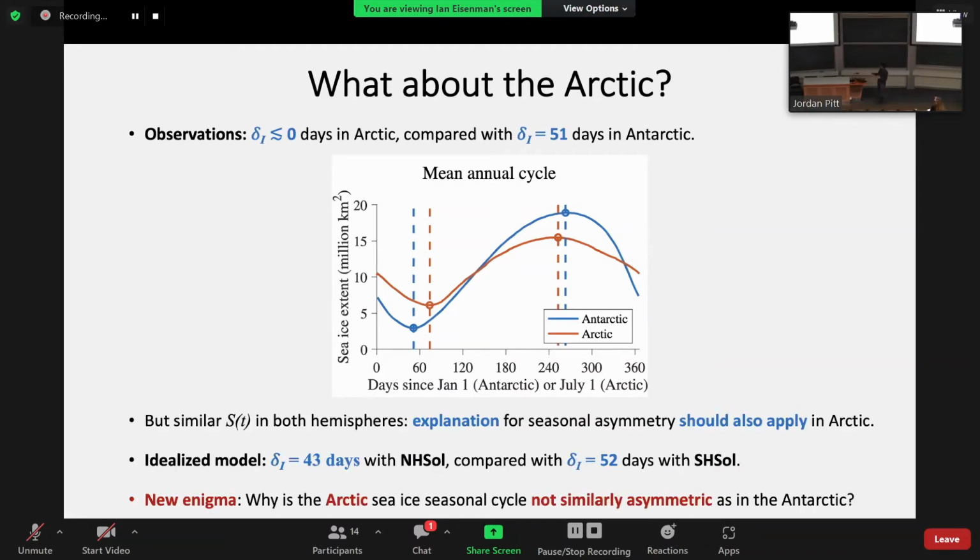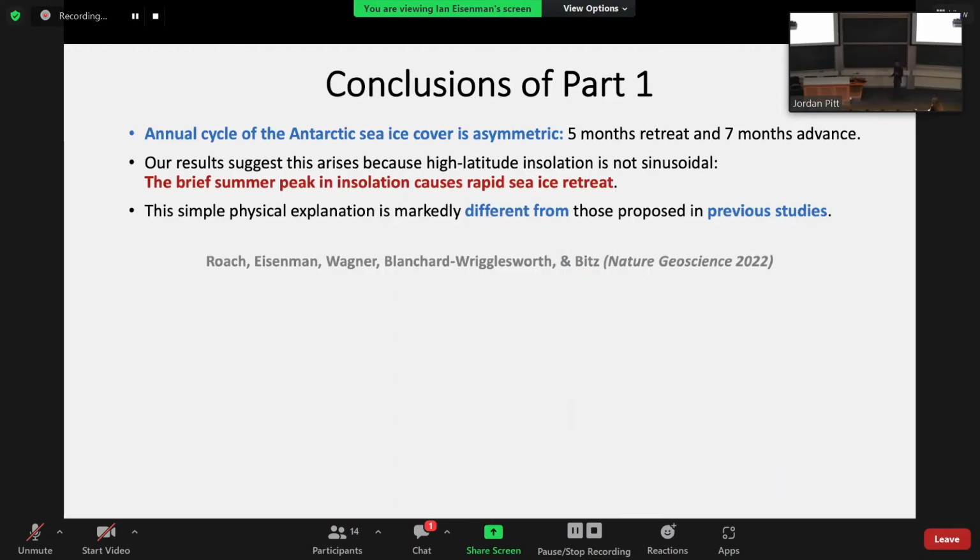When we run this model and we force it with northern hemisphere insolation rather than southern hemisphere, we get a similar answer, 43 days instead of 52 days. And that is not consistent with what we're observing. So this explanation should apply in the Arctic just like it does in the Antarctic. Previous work said the seasonal cycle in the Arctic being symmetric is what you'd expect. That's all simple. But it was an enigma that the seasonal cycle in the Antarctic was asymmetric with a rapid retreat. What our results suggest is that the new enigma that remains to be explained is why the Arctic sea ice seasonal cycle is not similarly asymmetric to the Antarctic. And we're working on that, but we don't have an answer yet. And I'll be happy to take suggestions on that one.